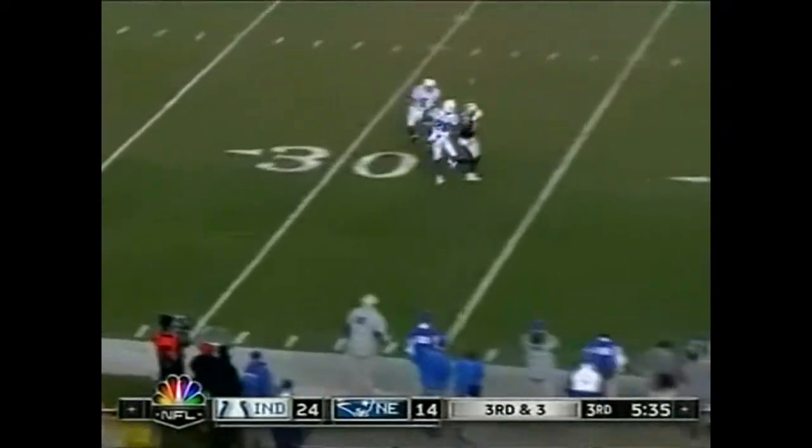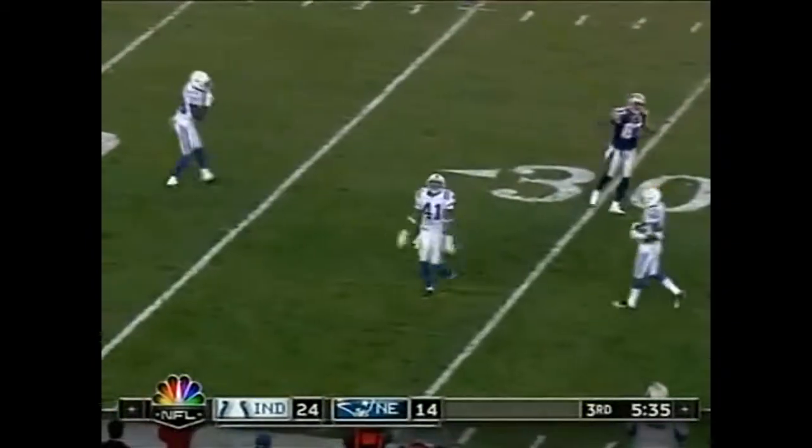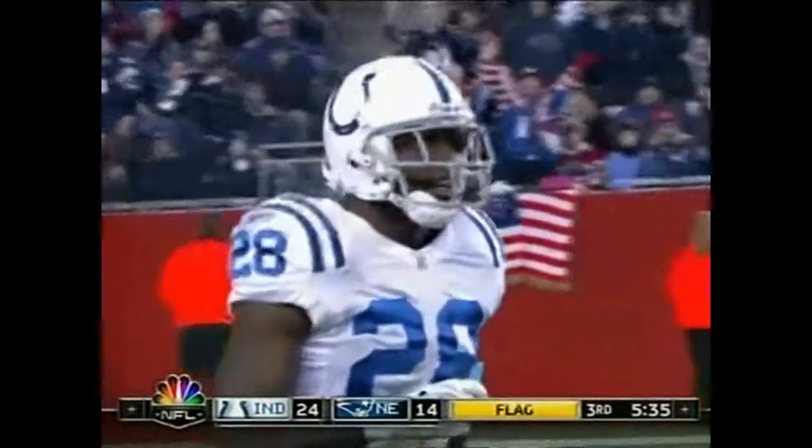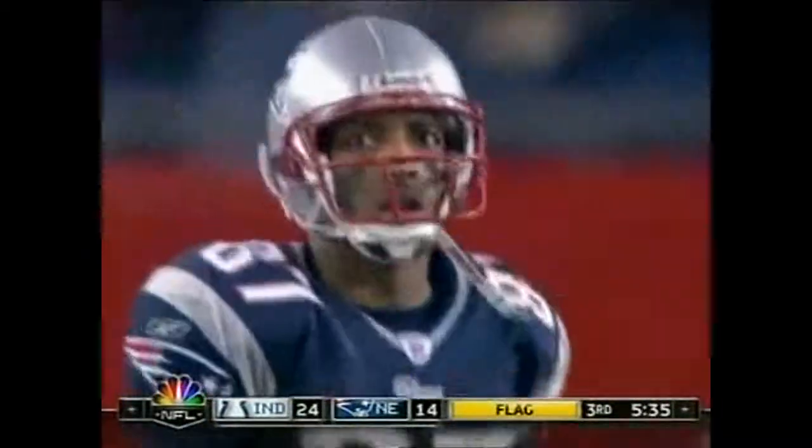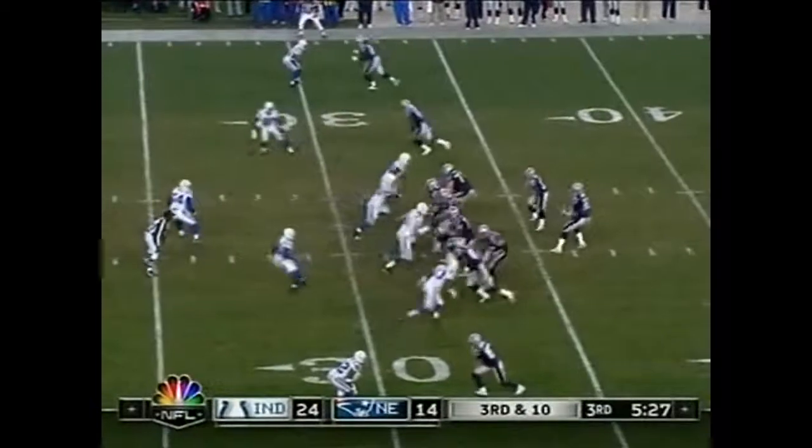Brady on a 3rd and 3, throwing. Contact is made. Flags come in from every angle. Interference. Marlon Jackson with the coverage on the play. With their points in the second quarter.